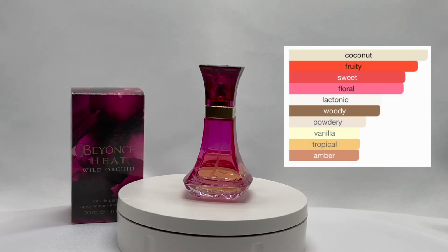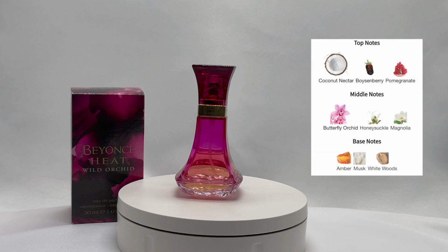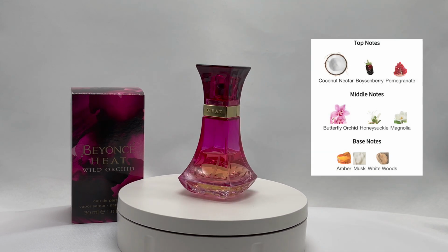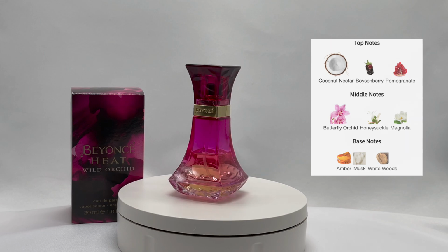Main accords are coconut, fruity, sweet, floral, lactonic, woody, powdery, vanilla, tropical, and amber. In the top notes we have coconut nectar, boysenberry, pomegranate. In the middle notes butterfly orchid, honeysuckle, magnolia, and in the base amber, musk, and white woods.